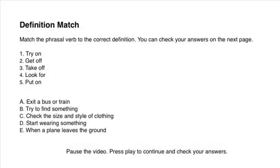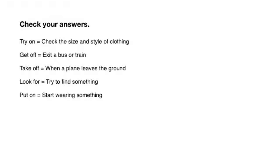So again, go through the phrasal verbs 1, 2, 3, 4, 5 and match them to the correct definition A, B, C, D, E. Try to do this exercise by yourself first, and then if you need to, you can check a dictionary. Pause the video, and when you are ready to check your answers, please press play. So how did you do?